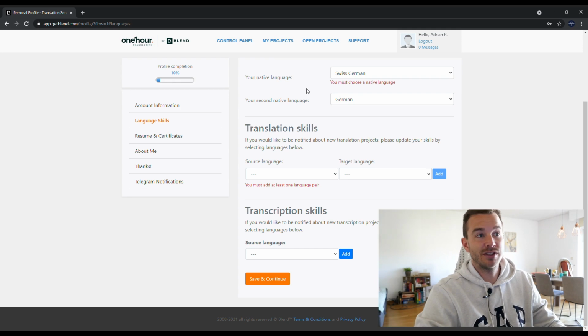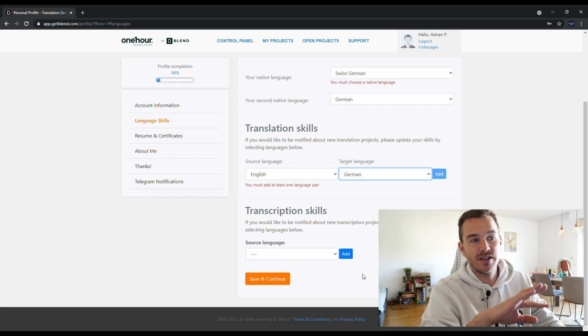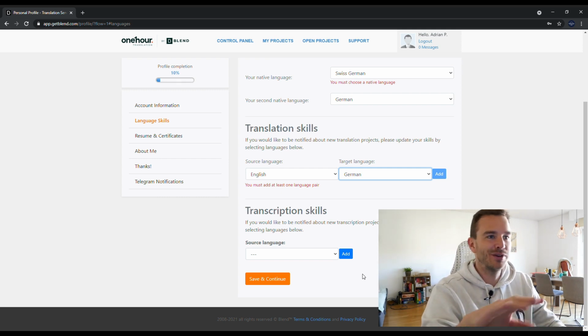See if this will have, it's cool that they offer it. The other ones didn't offer that for sure, so let's go with that. Source language, I will add English. I'm gonna add all the different combinations: English, German, English UK, German, to Swiss German as well, and get back to you in a second.